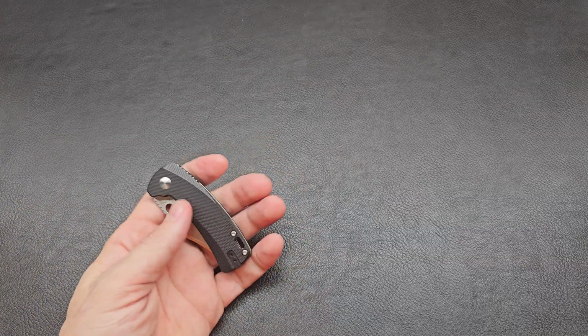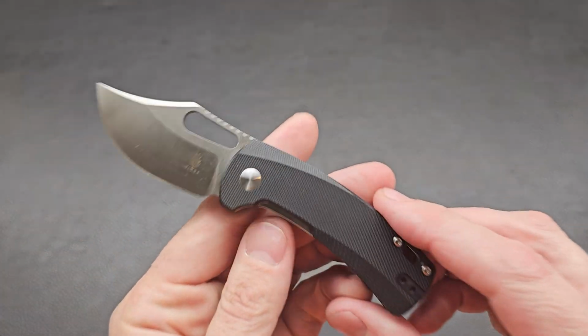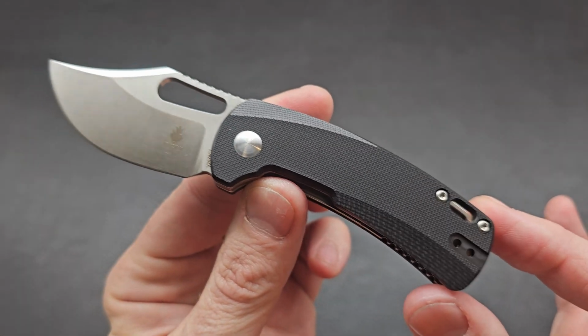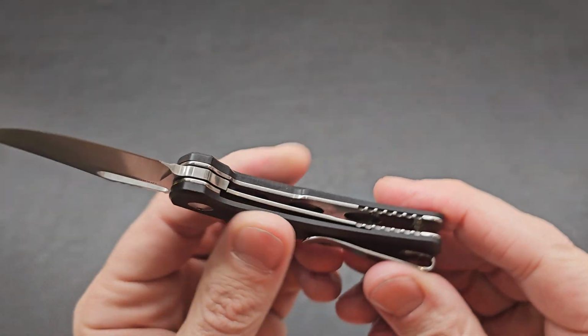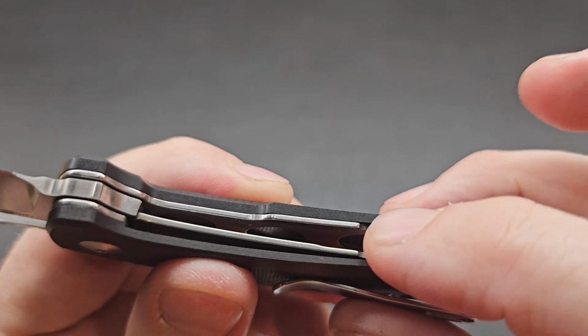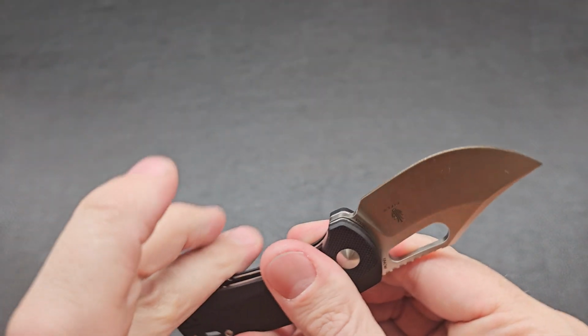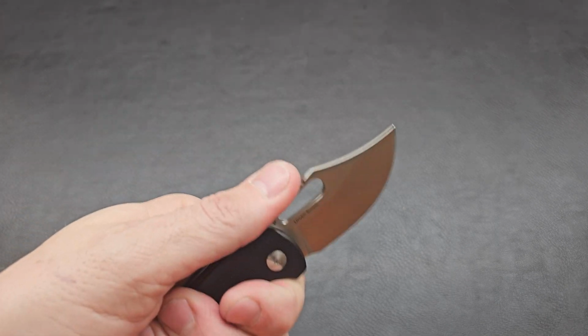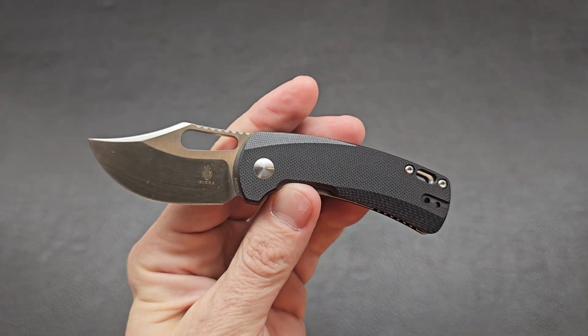This thing is great. Kizer does some nice stuff. That 154 cm is decent. This is just a solid, stout little beefer. Ooh, there's some jimping up in there too, so that gives you an extra kind of grip across the back that you can feel. This is nice. Surprises.